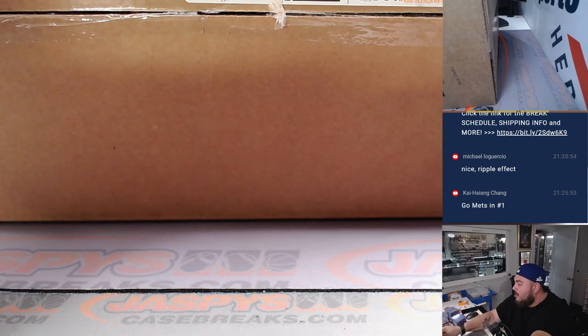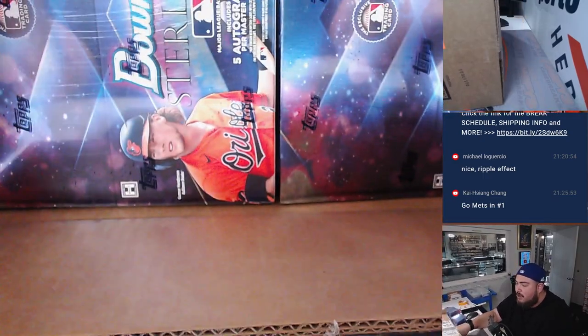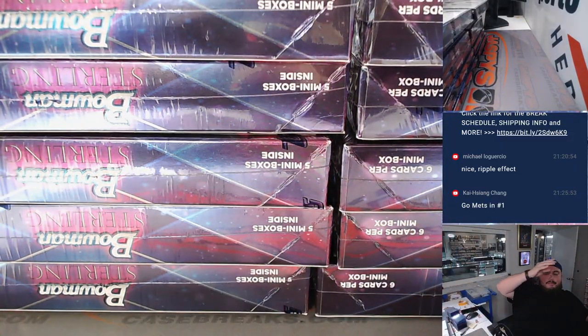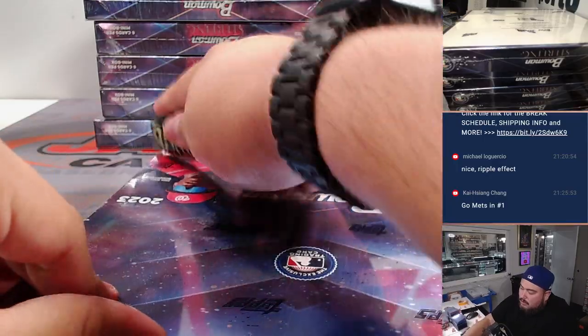Now there is a couple vet autographs in here. I remember seeing Mike Trout, J-Rod, Lou Bob. There are some vet autographs in here, but not too much. It's more of a prospect and rookie product, and always really a fun one, guys. I've always enjoyed ripping this stuff. Like I said, for the value, to get 5 autographs is pretty solid.